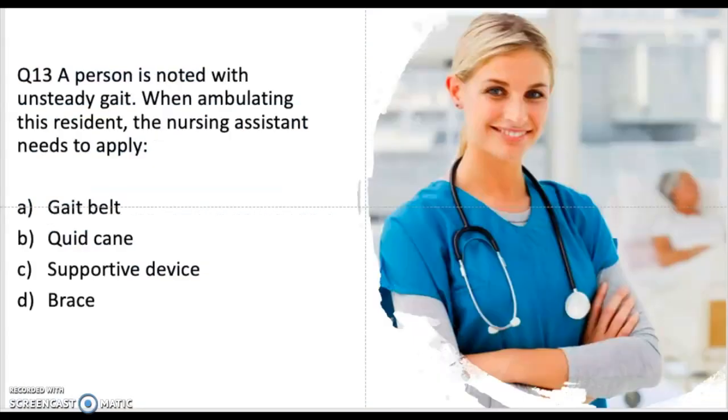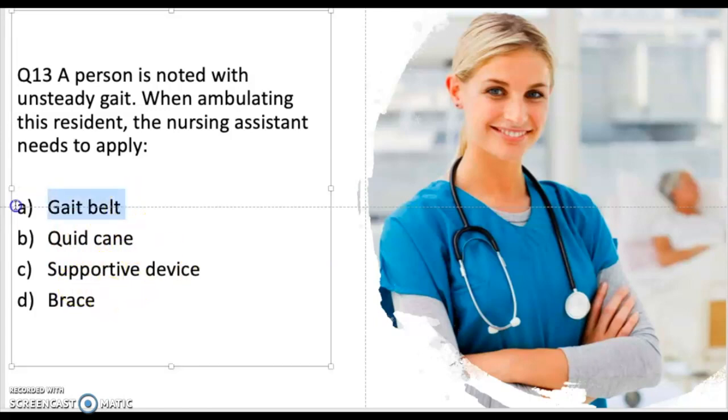Question number 13. A person is noted with unsteady gait. When ambulating this resident, the nursing assistant needs to apply. Take a moment and think about the answer. Is it gait belt? Is it quad cane? Is it supportive device? Is it a brace? The correct answer for this question is A, a gait belt. A gait belt is used to ambulate patients that have unsteady gaits.